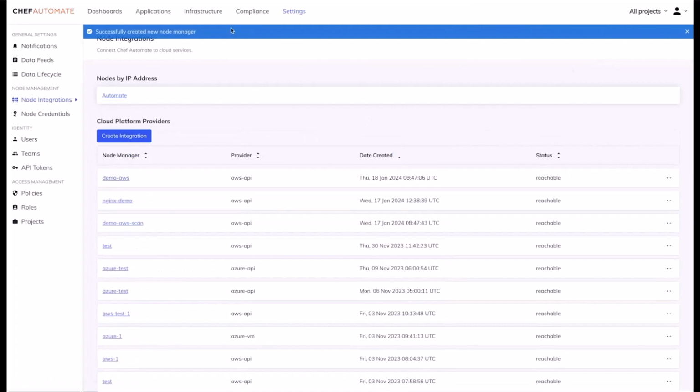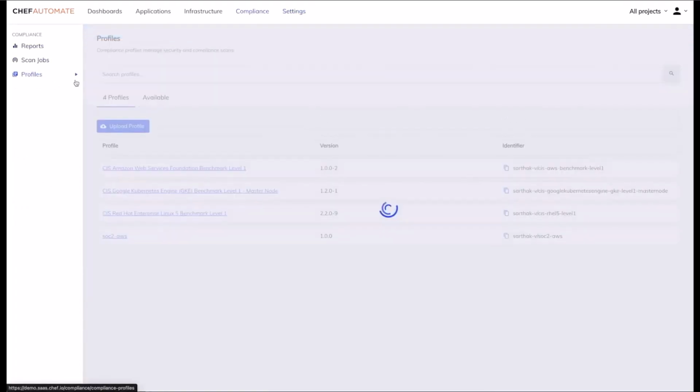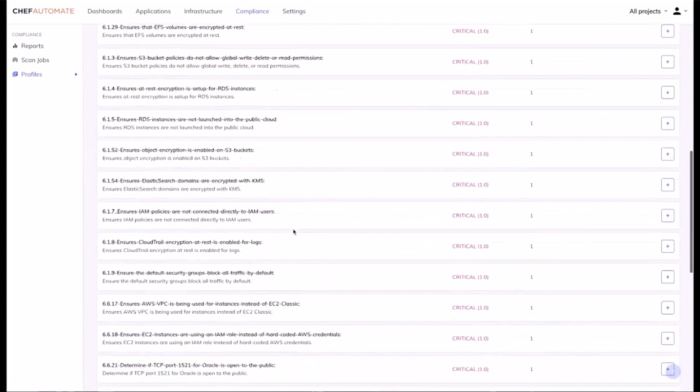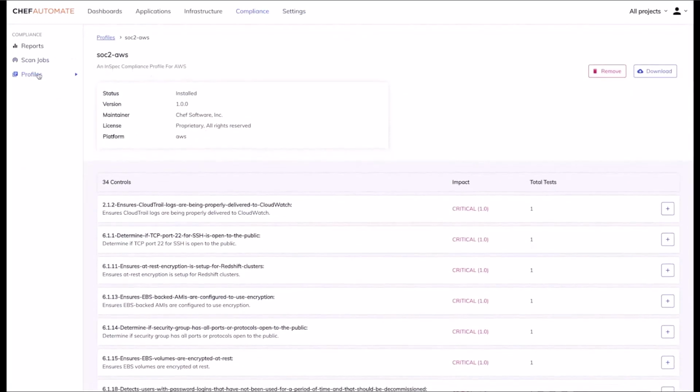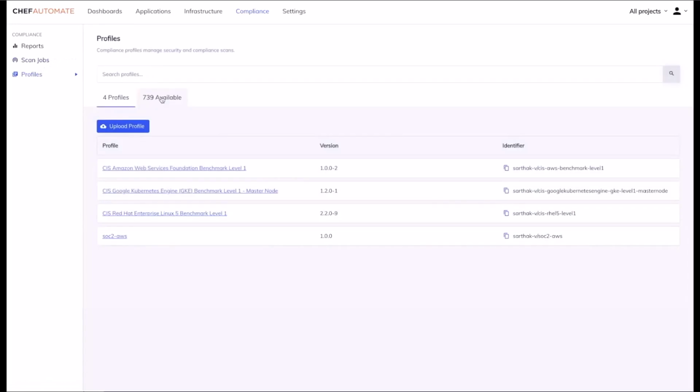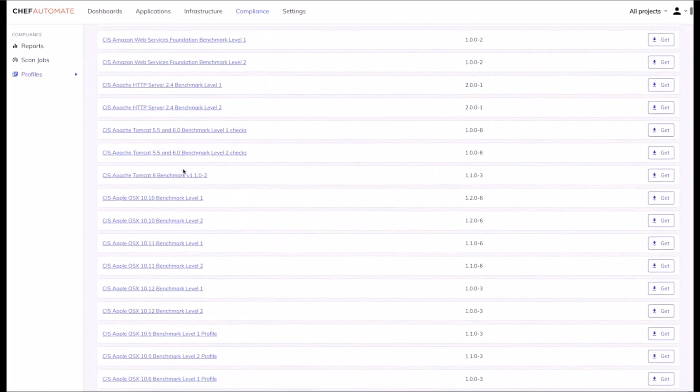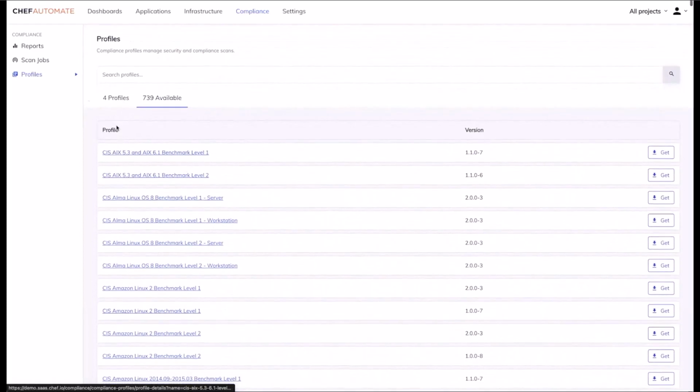Going to Compliance and Profiles, here's the SOC 2 example profile we've uploaded for this demonstration. We can see it includes a total of 34 controls. There's also the option to use one of the several AWS CIS benchmark profiles that can be found here.